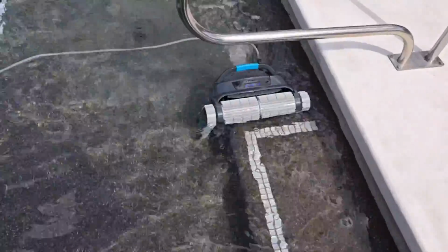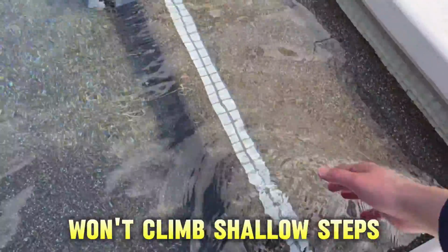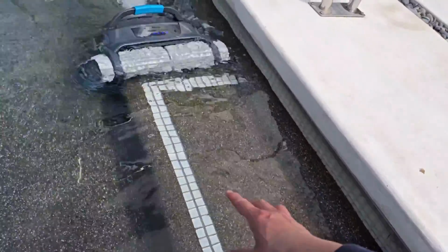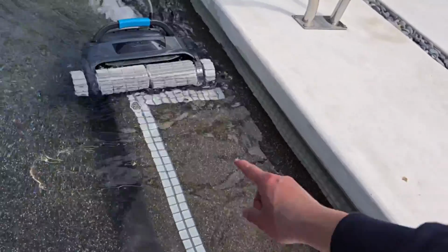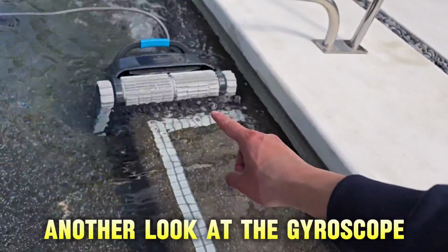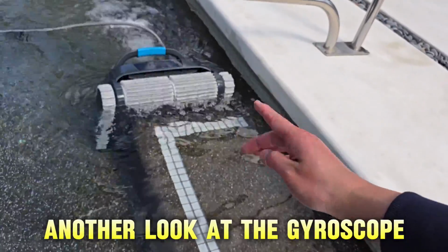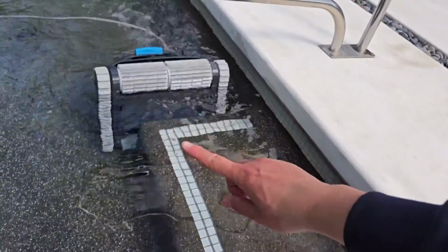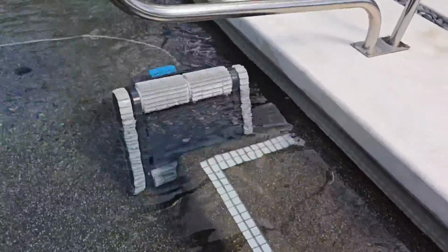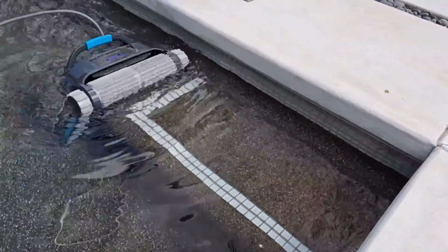Okay guys, so I want to point something out here. This little step right here is very, very shallow. Basically, it's only about maybe 6 inches of water, and the cleaner won't actually go up above this. None of these cleaners will make it above this. I don't actually expect it to. It's too shallow, but it doesn't get stuck, and you can actually pay attention to the cleaner kind of bounce back and forth, and that's the gyroscope kicking in. You see that? It won't actually flip over because there's that gyroscope keeping it from falling backwards, so that's really great. Just watch it here. It should be able to get itself off of this actual step right here.